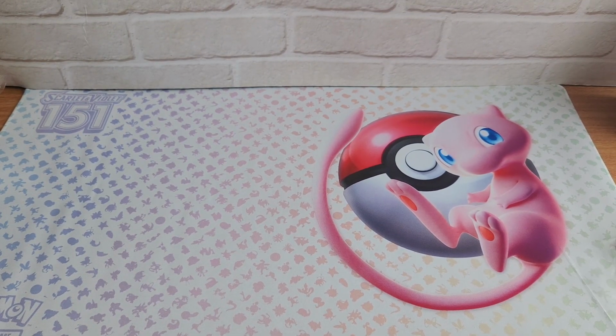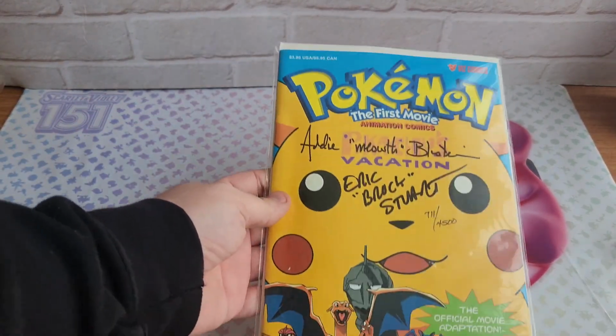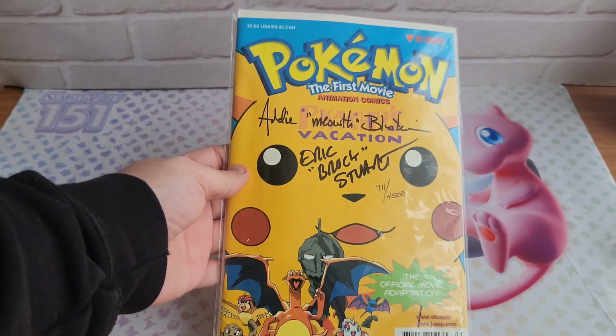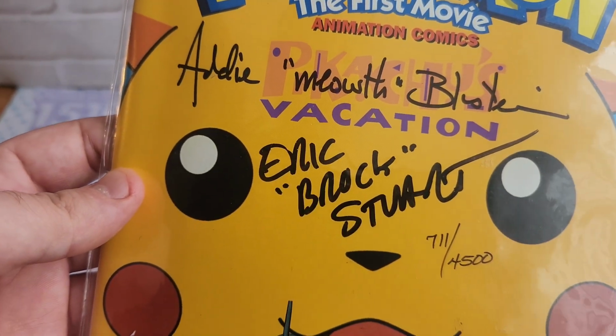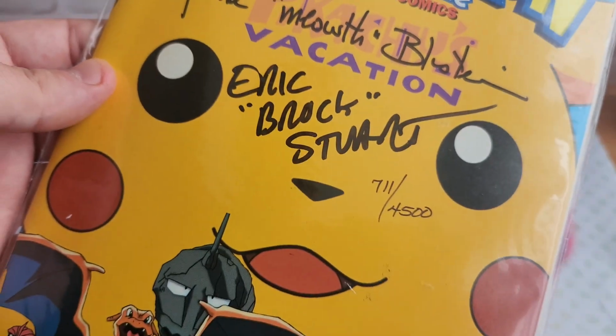Alright, the next one isn't from Japan, but it is from... Actually, it's not even from the 90s. It's from the year 2000, I think. Is that when the film came out? But anyway, as you can see, this is the Pokemon the First movie comic book, and it's signed by the voice actors of Meowth and Brock. Addie Blake and Eric Stewart, I believe their names are.